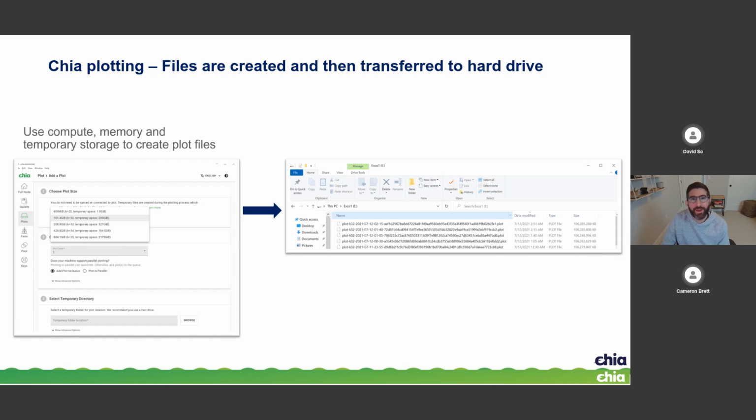Now, before you actually store the plots on these hard drives, they have to be created first. And when they're created, they use temporary storage and compute and memory resources to basically create these plots. In Chia, we call this the proof of space construction, and this is what makes this actual file very secure. The work has to be done up front so that later when you're reading that plot file, it's very quick and efficient.